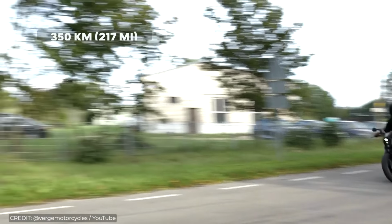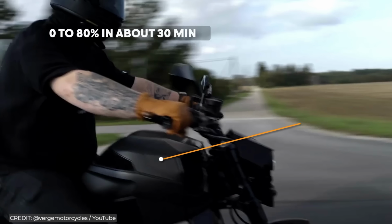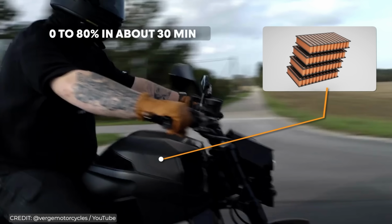Range stretches to 350 kilometers, and fast charging takes the battery from 0 to 80% in about half an hour.